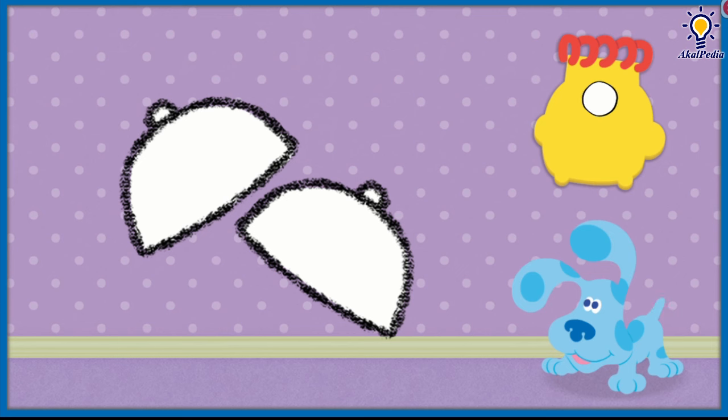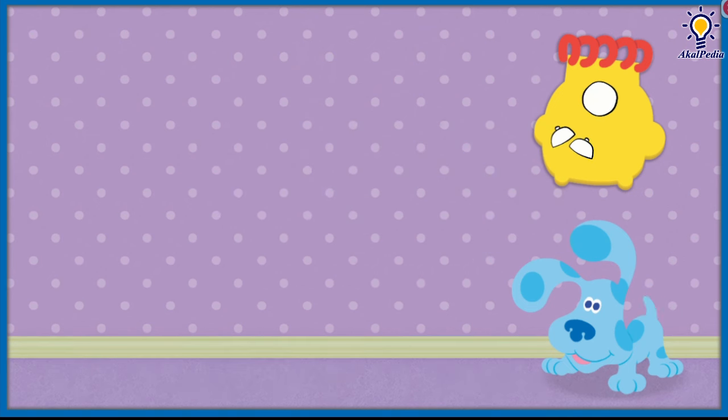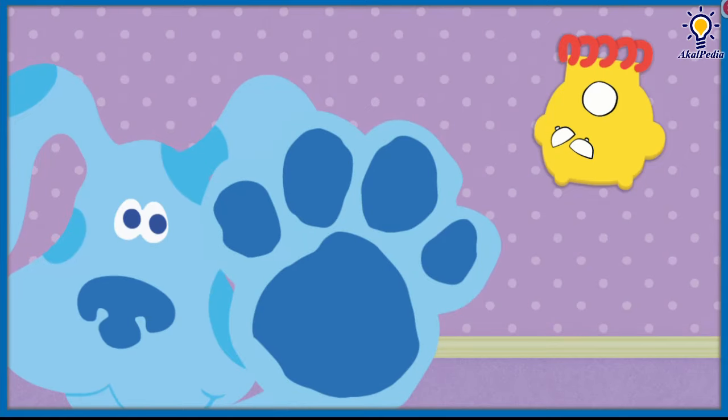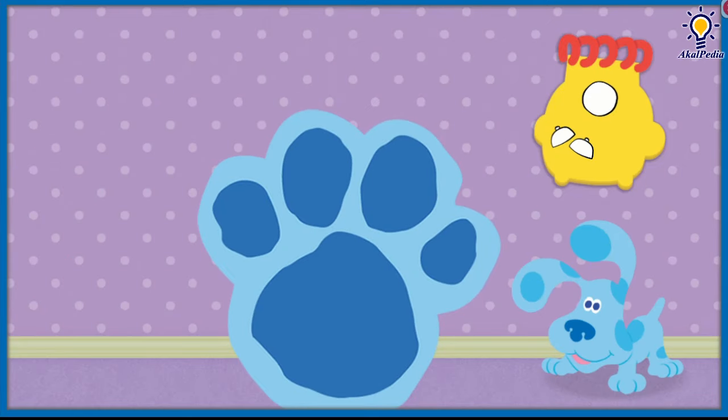They're bells. Okay, we've got another clue. Let's put it in our handy-dandy notebook. There's one more clue for us to figure out. Okay, Blue, it's time for our last clue. I wonder what this could be.